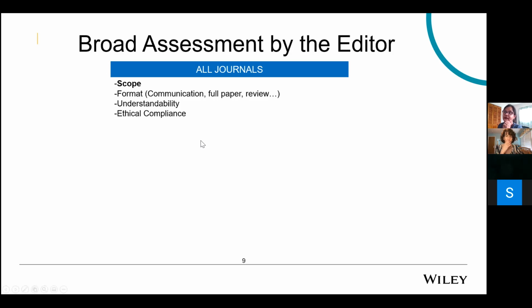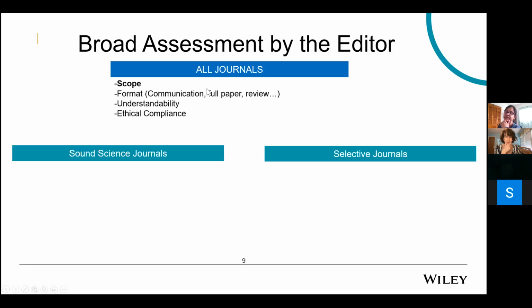So when we are going for broad assessment by the editor, again, as you can see, it's a bird's-eye view really, where an editor at first pass is just looking at the scope, the format, the understandability, and the ethical compliance of this paper. And again, it should be fairly easy to cross if you have been diligent enough in choosing the right journal and reading the guidelines. The difference then comes at the next step, depending upon what journal you have chosen.